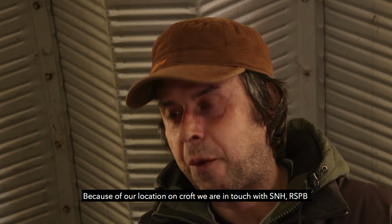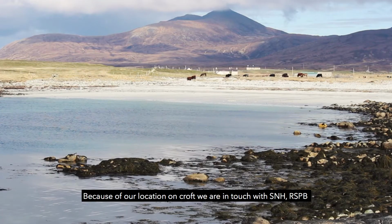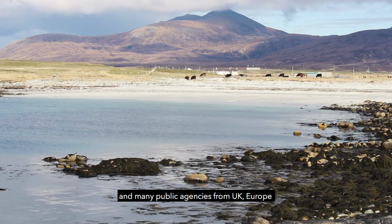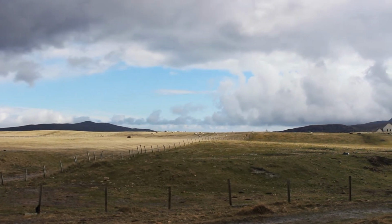Because of our location on the croft, we are in touch with SNH, RSPB, and many public agencies from the UK and Europe. The survey and research work is ongoing, and we're constantly changing and developing around the crofting system to see if there's ways that we can work with the crofters.